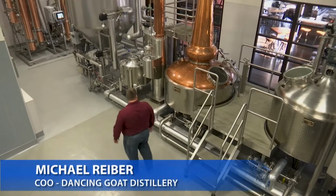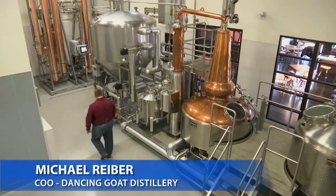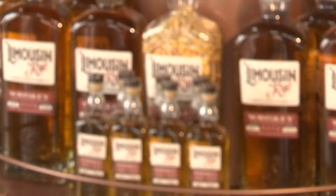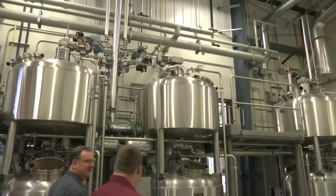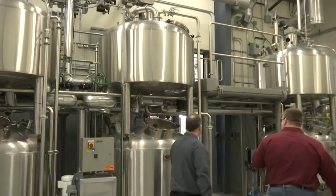Dancing Goat Distillery is a one-of-a-kind distillery. We have a pot still and a full continuous column that allows us to make products like whiskey, vodka, gin. We want to have the best potential equipment to make the best potential products.